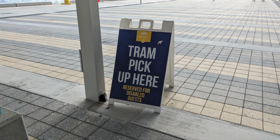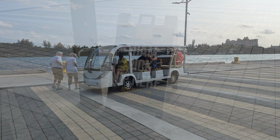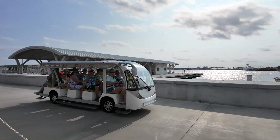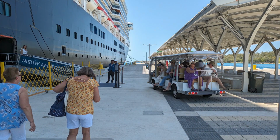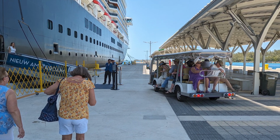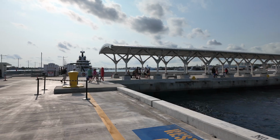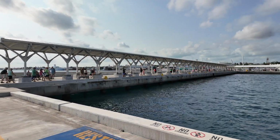A nearby sign pointed the way to a pickup location for the cruise port's tram, which transported passengers to and from the cruise port. The trams were available for all passengers, even though the signs indicated they were reserved for disabled guests. At the end of our day in port, the trams dropped off passengers directly at our ship's gangway. Our ship docked at berth 4, which is one of the furthest away from the cruise port area, so we were thankful for all the canopies providing shade as we walked along the piers.